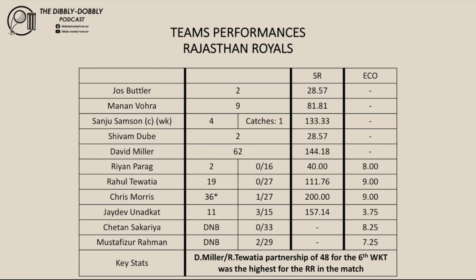Let's have a look at both teams' performances from this match. We'll start with the Rajasthan Royals and their batsmen. Butler 2, Vora 9, Samson 4, Dubey 2, Miller 62, Parag 2, Tewatia 19 and Morris 36 not out. Let's have a look at their bowlers. 3 wickets for Undercat, 2 wickets for Raman, a wicket for Morris, no wickets for Parag, Tewatia and Sakariya. That's how the Rajasthan Royals performed in this match as a team.